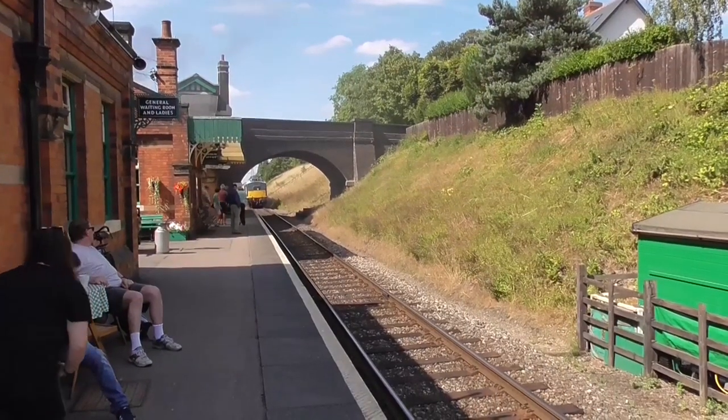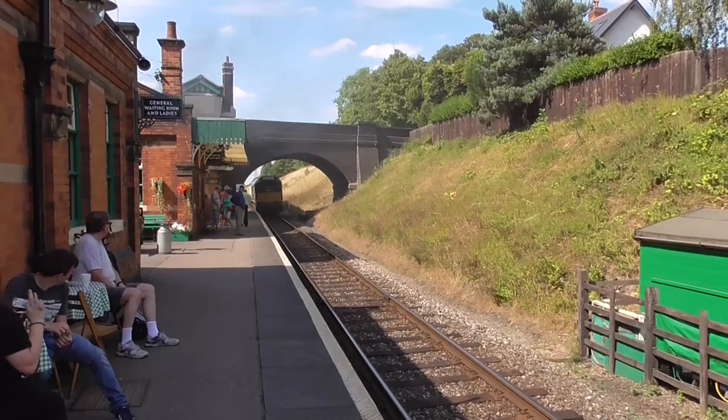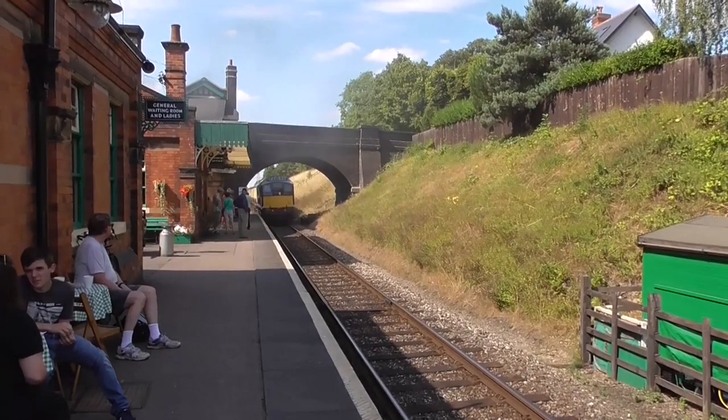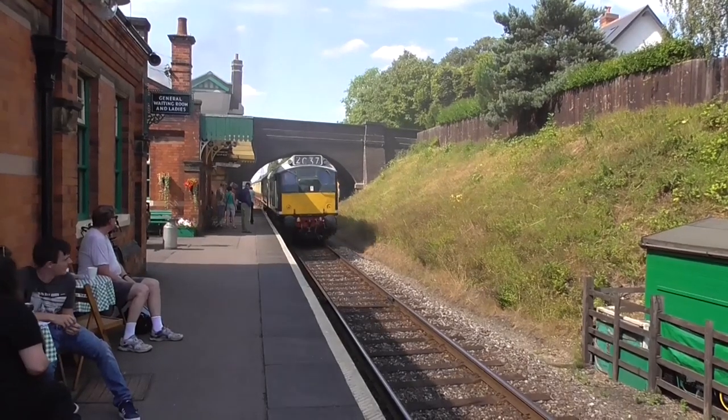Now, roughly, we see 5185 head through with a passenger train. After this, the locomotive will be collecting some freight wagons, and then it will head down on a freight train service down to Loughborough.